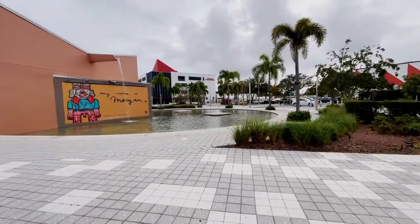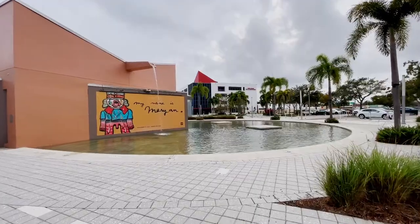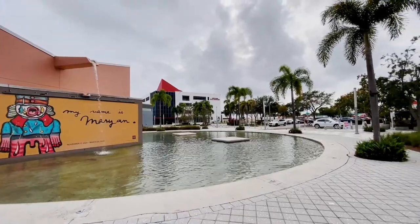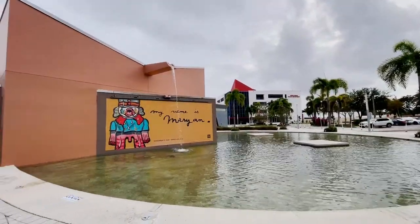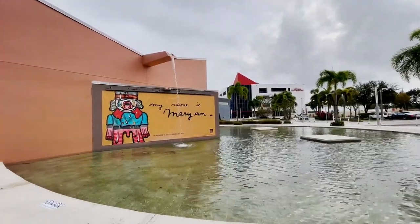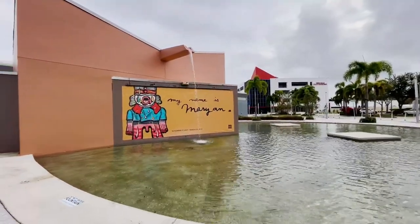I'll set you up with some screenshots. So back here, that's the police department. Looks like the Museum of Contemporary Art, but that's actually the police department. North Miami Police Department. My name is Marianne. Must be this featured artist's sculpture.